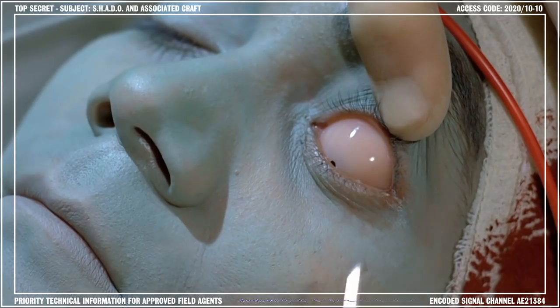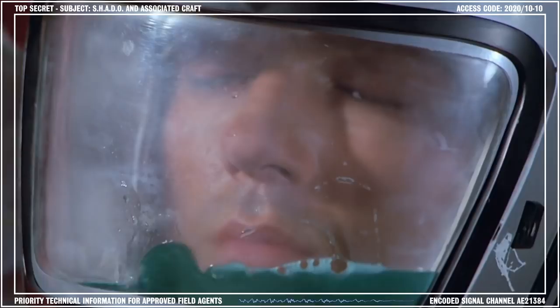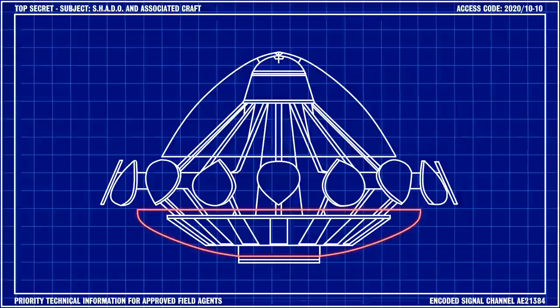The alien spacesuits were filled with a green-tinted, oxygen-rich liquid. Our working hypothesis at the time was that the liquid filled their lungs and aided their survival during extended periods of super-light travel. The ventral section of a UFO was encased in a transparent saucer, similar to the dome on the dorsal side.